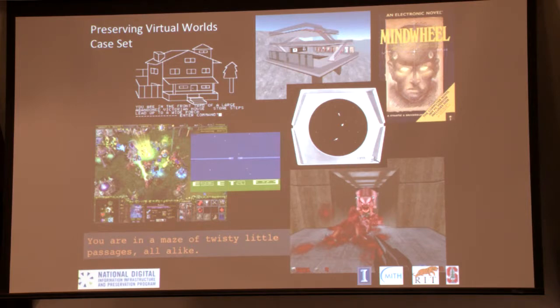We had Space War, which dates from 1962 and was originally played on a PDP-1 machine. As far as I know, the only functional PDP-1 machine is at the Computer History Museum over in either, is it Palo Alto or San Francisco? I don't know of any others. The case set also included first-person shooter game Doom.